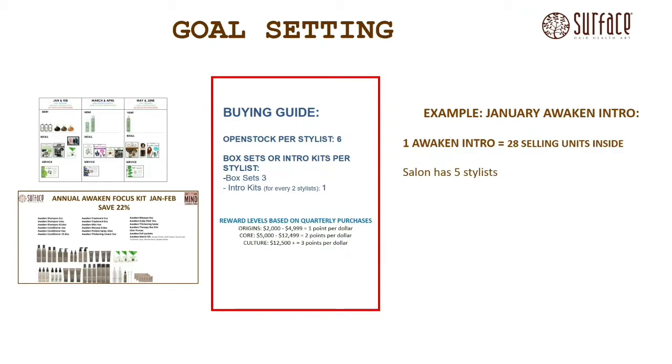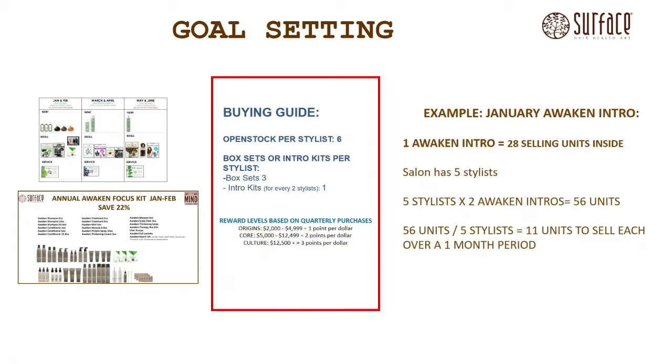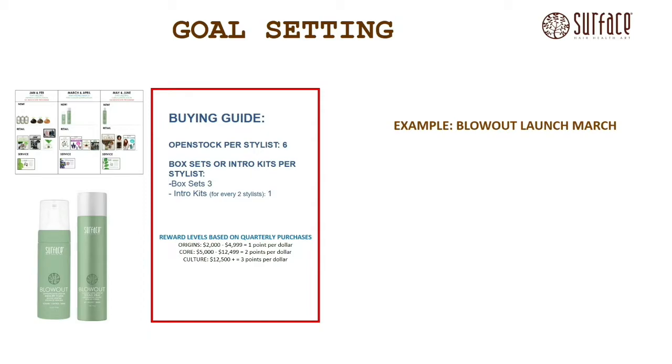Let's say you have five stylists. So if we take five stylists, and remember two intros, that gives us 56 units, or 56 bottles of Awaken, to sell through. If we take those 56 units and divide that by your team of five stylists, that's only 11 units to sell each over a month, over 30 days. Now, if you take those 11 units for one stylist and divide that by your 4 weeks, that's only 3 units per week per stylist. Your goal setting is easily achievable if you break it down in the right way.